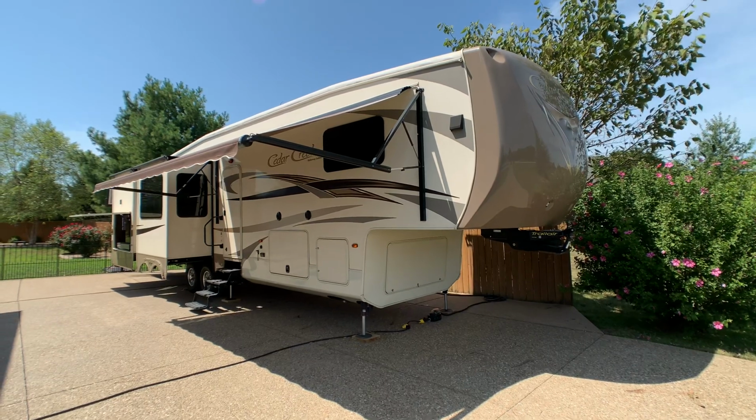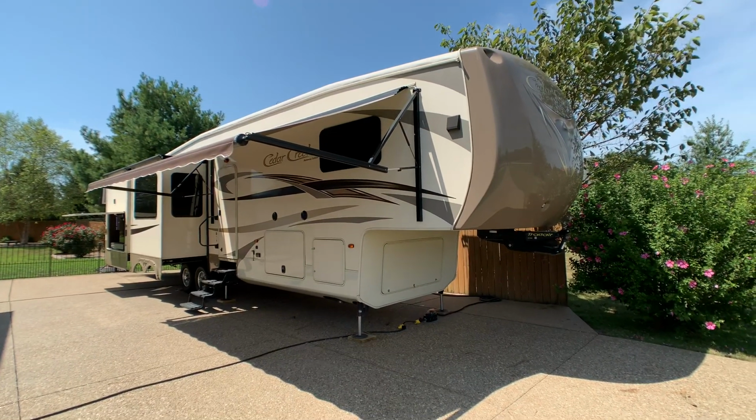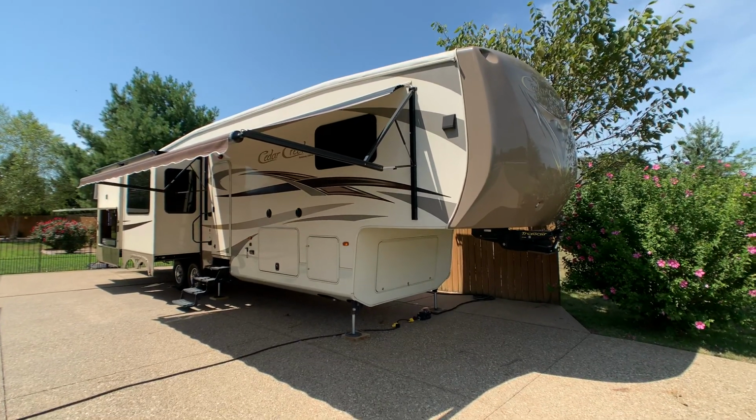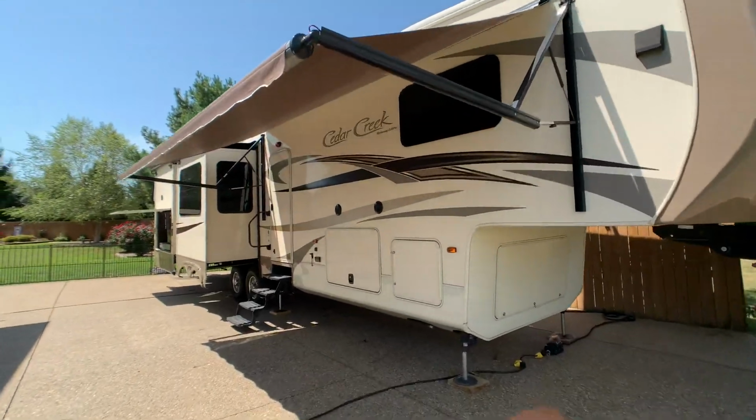I'm going to do a walk around on this beautiful, mint condition, fully loaded 2015 Forest River Cedar Creek 38RD Hathaway edition luxury fifth wheel with 5 slides. Go ahead and get started on the inside and then finish up by showing you the outside.